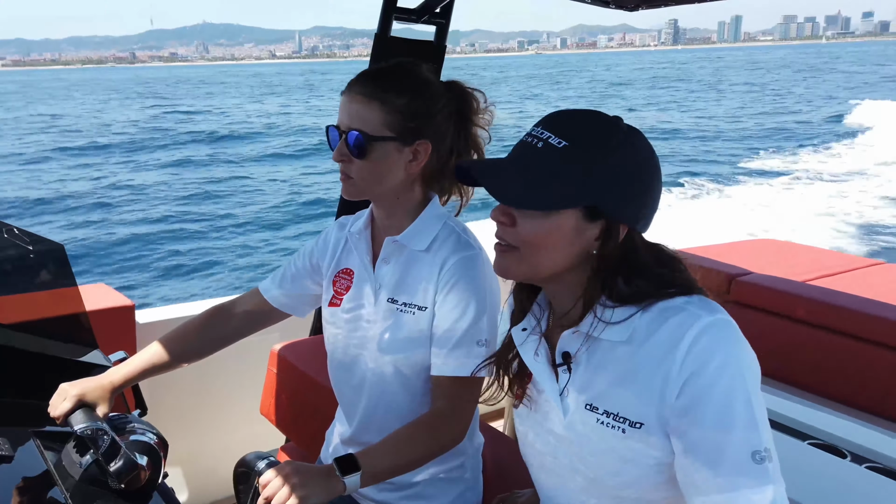The console, as you can see, is very sporty, with space enough for all the equipment you want. This one is with a Simrad integrated with the Mercury engines, flaps, radio, music, everything you need.